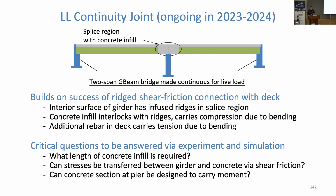So what do we do? Well, we have this ridge shear connector, and I think that there's potential to make this work by actually roughening the interior surface of the girder, infusing the ridges on the interior surface of the webs in the bottom flange, and then filling some portion of the girder near the pier with concrete and transferring via shear the tension and compression that you get in the top and the bottom of the girder from the girder to the concrete, and then adding extra rebar over the pier for tension, which is what we do with concrete. We add extra rebar up there. So it really mimics what we do with reinforced concrete all the time.